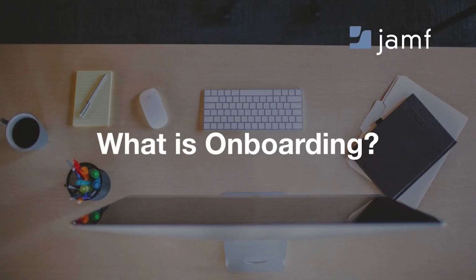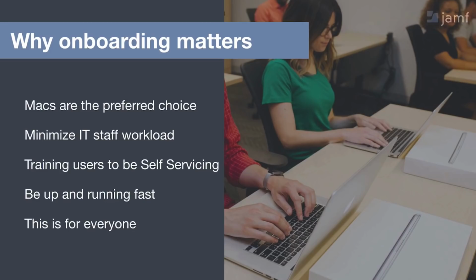Think of it as that easy button in self-service. Want to make sure that the Macs have been, quote, blessed by IT, then give your end user a big friendly button, let them click it, and Jamf can do the rest. Most of our customers today are giving the end users the option to choose the platform. And with this user choice, we're seeing a huge uptake in Mac adoption.